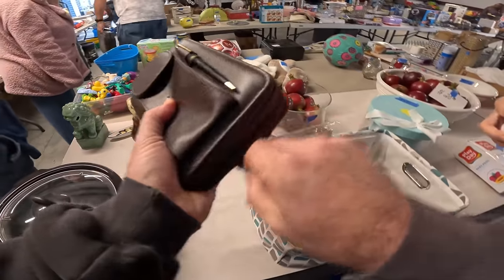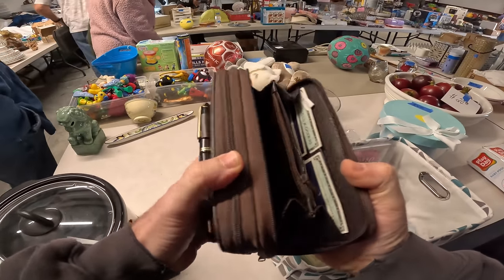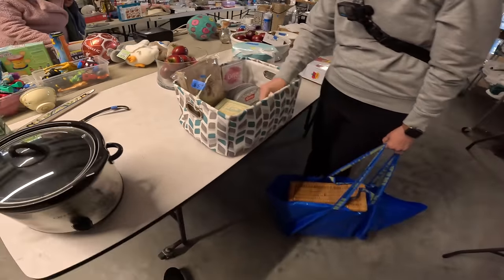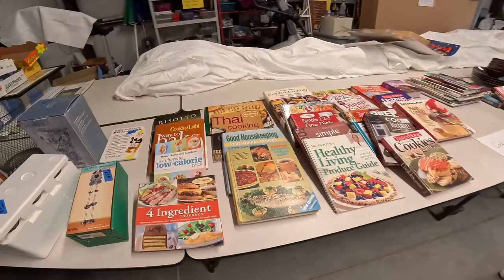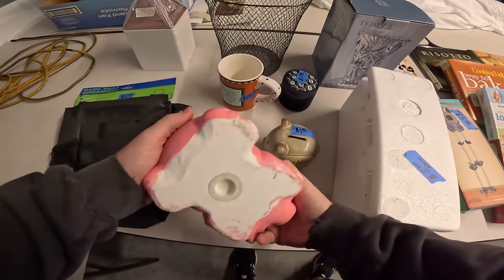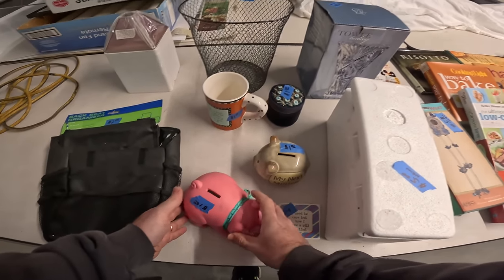I could paint that and put it up in there. Yeah. Is she in purses? I did. Cool. More piggy banks. It's an old piggy bank? Yeah, old ceramic piggy bank. Interesting.